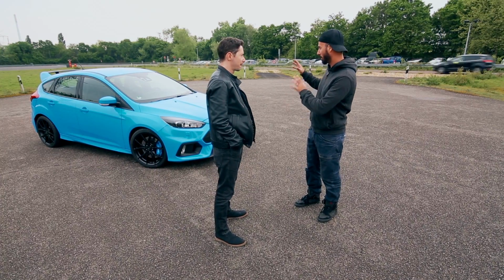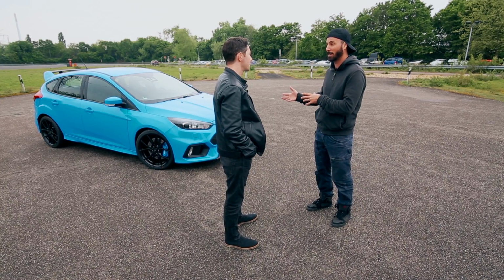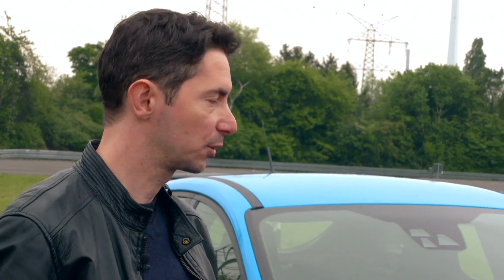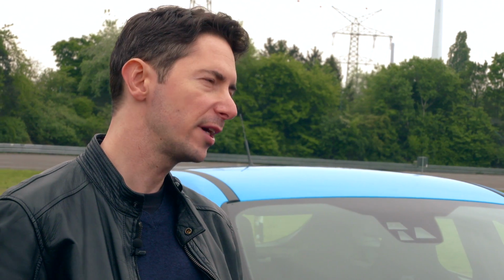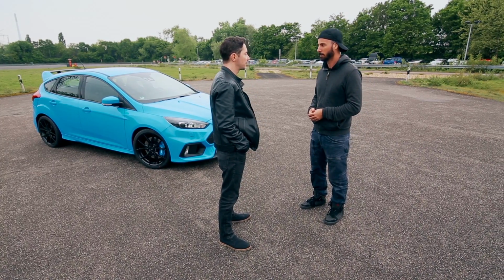What are some of the design considerations you have to make when you're designing a car that is made to go considerably faster than a normal Focus? Well, first of all, cooling, that's the main thing, but also downforce. Aerodynamic features, and the RS is typically very functional. I mean, there's no just design styling features, everything has to work, so it's fit for purpose.